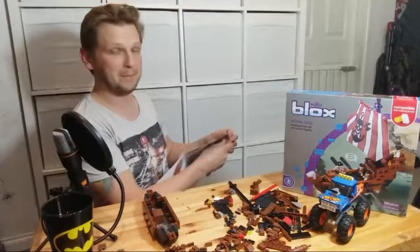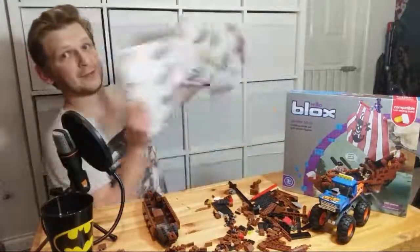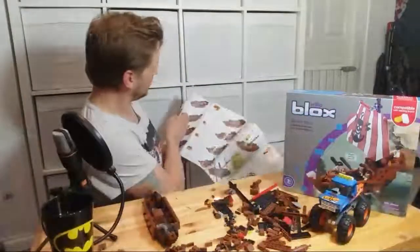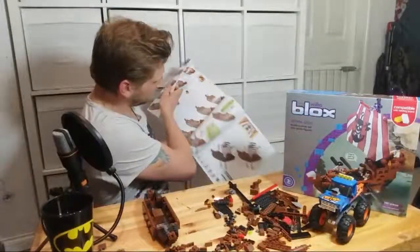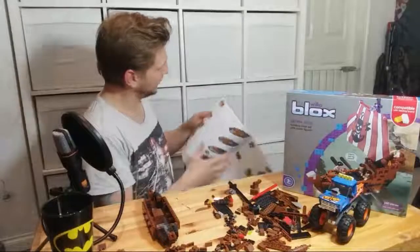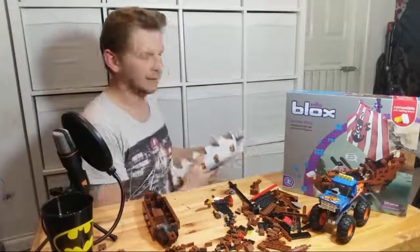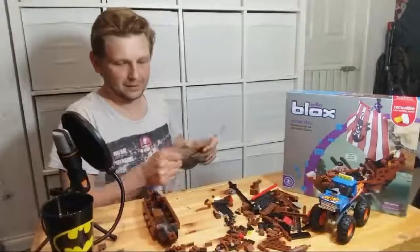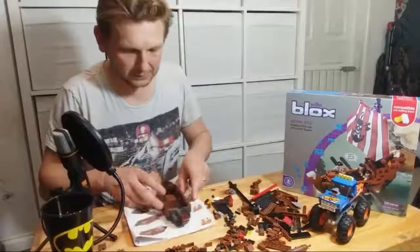See here, we've got a massive instruction sheet, double-sided. We're on step 10 of 31. Let's keep going. Okay, so looks like we're building the top of the deck now.